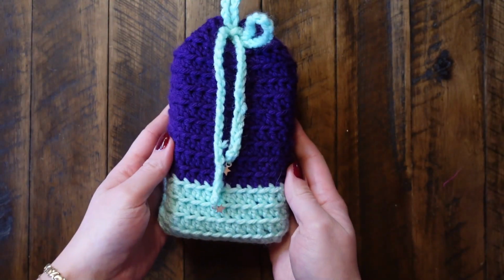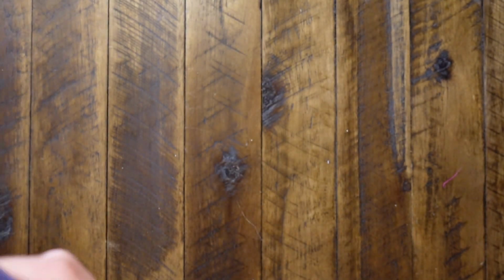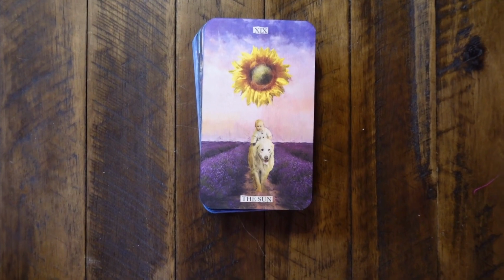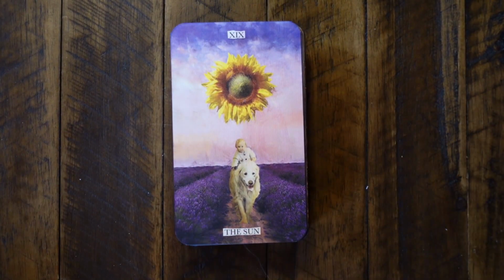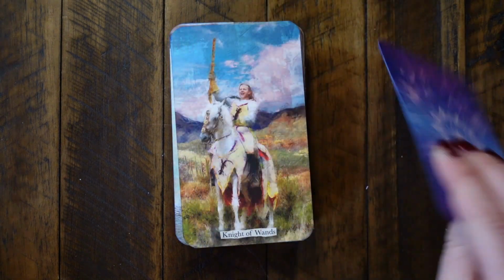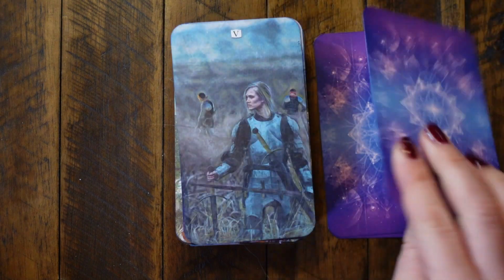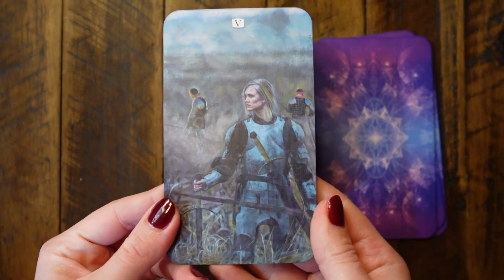So for my modern deck, I chose the Superlunaris, and I think this is probably my most modern looking deck. I'm not really typically drawn to that style. I tend to either lean towards vintage looking decks or just animal decks, but this is one that just seems to work really well for me. This is the linen edition. I love the linen cardstock. It's different than any other linen I feel like I have.